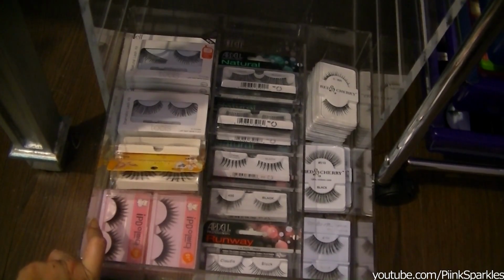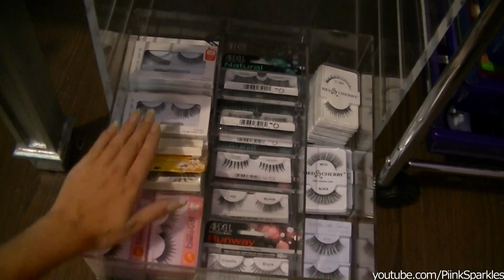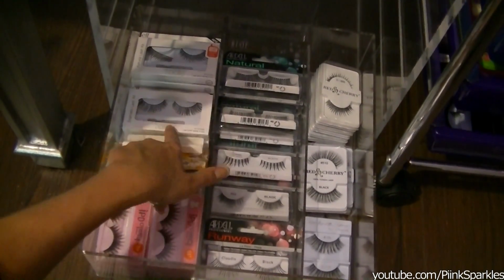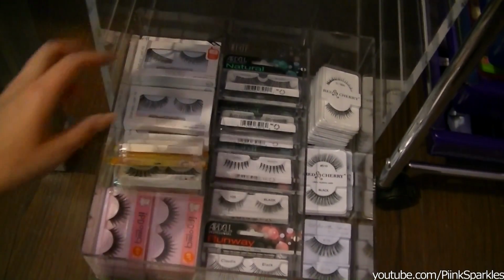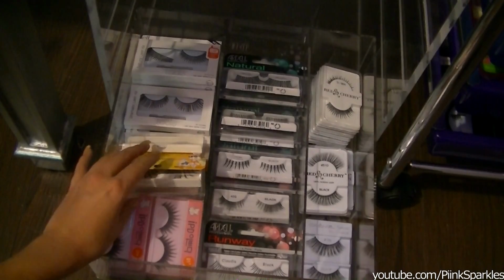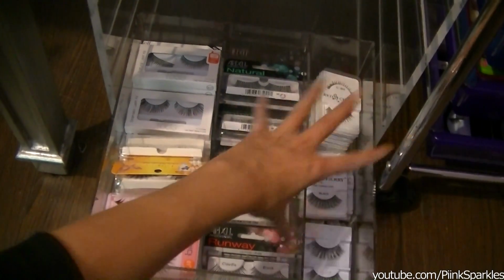And the very last drawer in this acrylic case is this one, and this is filled with eyelashes. I have these little acrylic separators that came with this case here, and I have my e.l.f. ones here, which are my naturals and my dramatics. I have just these stacked up. I have a lot of different ones. If you watch my eyelash haul, these are a lot from there, so you can see exactly which ones. Like all of these here are from my eyelash haul.